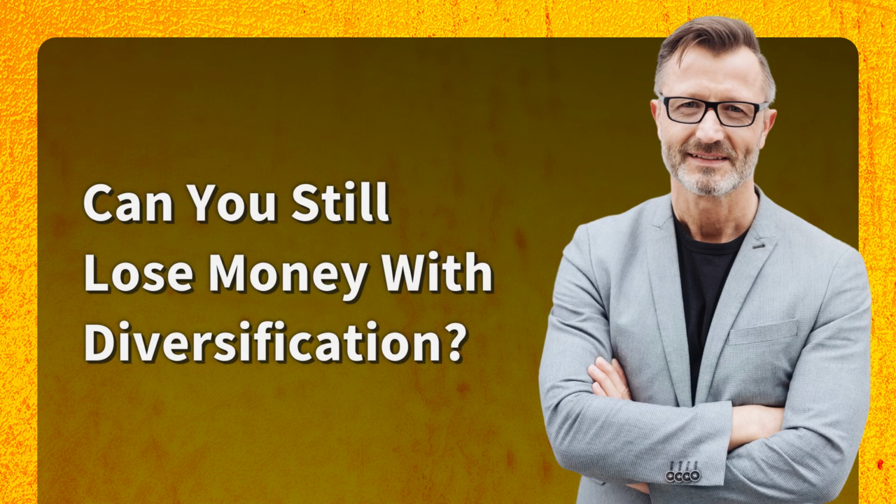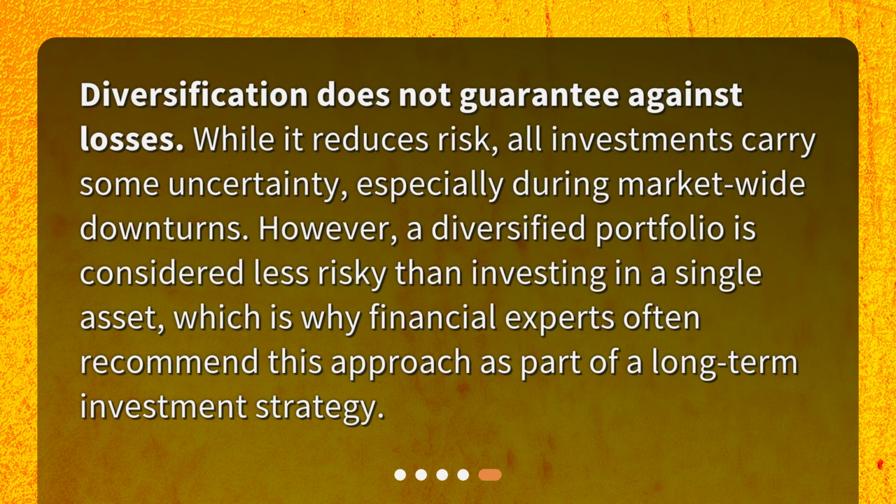Can you still lose money with diversification? Diversification does not guarantee against losses. While it reduces risk, all investments carry some uncertainty, especially during market-wide downturns. However, a diversified portfolio is considered less risky than investing in a single asset, which is why financial experts often recommend this approach as part of a long-term investment strategy.